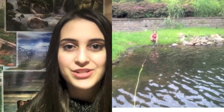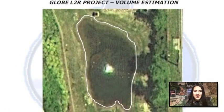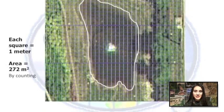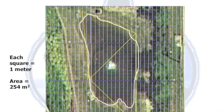First, we're going to determine the length and width of the pond. Then we are going to create an outline. Now we are going to analyze an aerial view of the pond. We are going to superimpose a grid, and in the grid, each square represents 1 meter. Now we are going to analyze the squares and take the measurement of the surface area of the pond using these squares. To ensure that this calculation is correct, we are going to overlay 2 triangles.